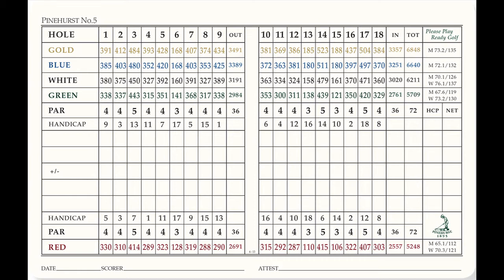The sixth is another long par 4. There is a large bunker in the left rough. With that in mind, it is best to favor slightly right of center off the tee. There are a pair of bunkers in front of the green, with the one on the right being a good 20 yards shy of the putting surface. Again, another forgiving green.